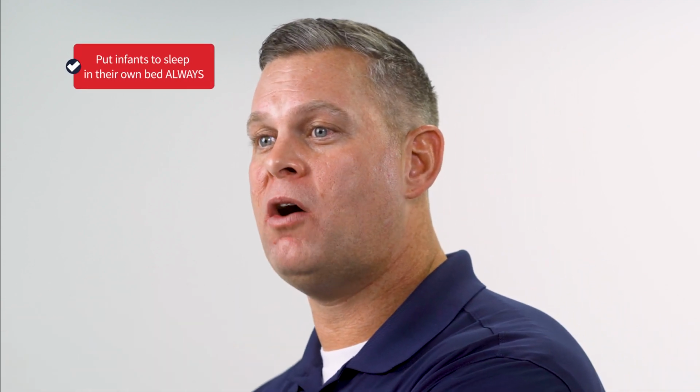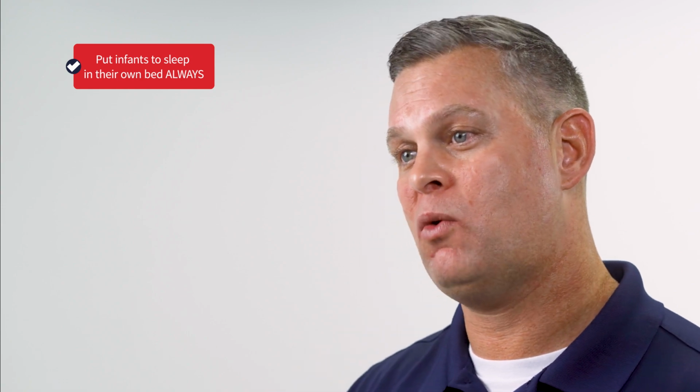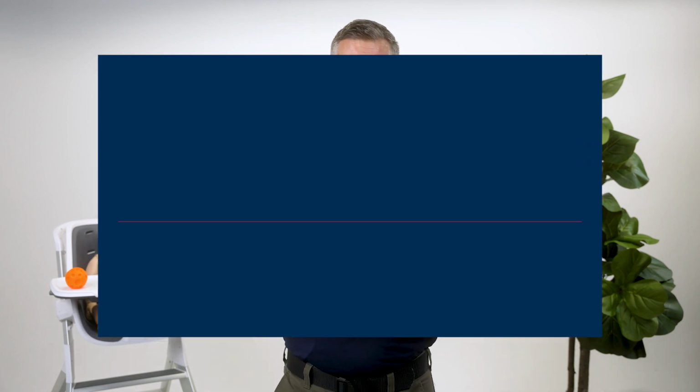Do your best to ensure that infants sleep on their backs for at least the first 6 months or until they can effectively roll over on their own. Put infants to sleep in their own bed always, whether that be a bassinet or a crib. Adults' beds pose serious suffocation hazards to infants, to include sleeping adults themselves in the case that they accidentally roll over and cover the baby's airway.